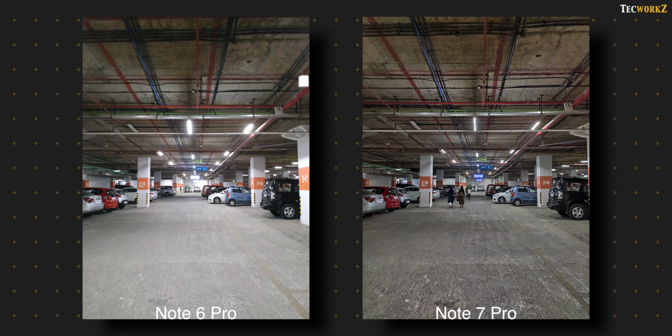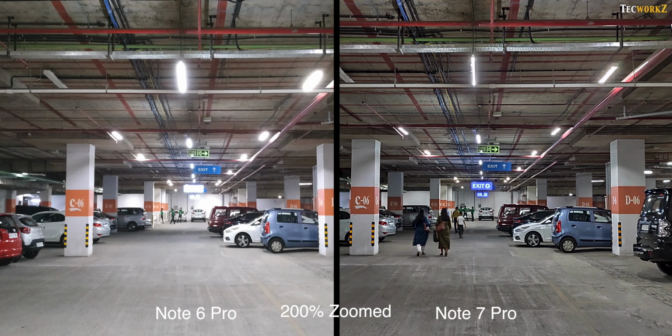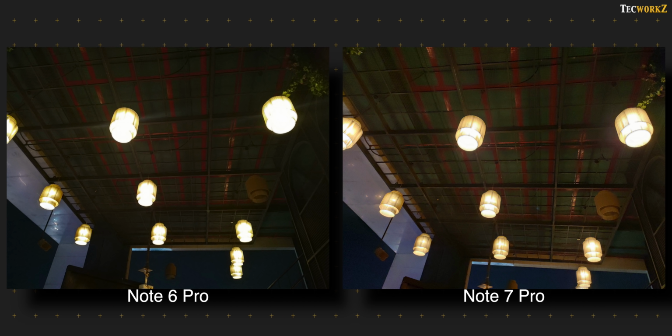In these images, we can clearly see that everything Note 7 Pro captured is sharper and much more detailed with less noise. And not only that, you can also see how well it handles the light from the exit sign. While the image from the Note 6 Pro is a bit softer, and it just blows up the highlights from that board and other lights as well. This image is not particularly great from both the phones. There are not a lot of details, and both capture a lot of noise.